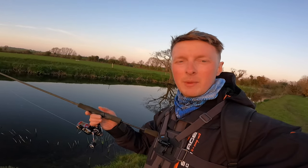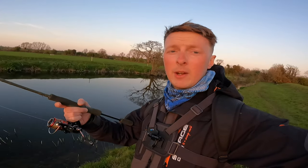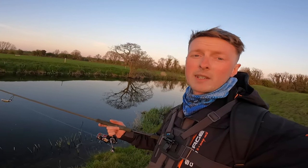I am back on the river doing a bit of spinning for some brown trout. This is my local river. I grew up fishing this river. It holds lots of small trout. The odd time you get a big lad come up after a flood, but mostly it's just small brown trout.